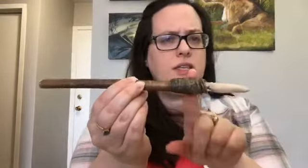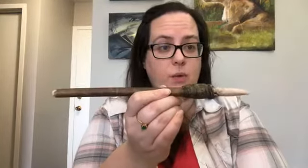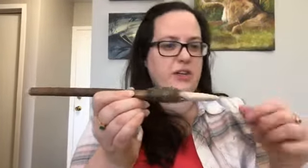Now both the wood and the string, which is actually sinew, sinew is made from the tendons, which attach the muscles to bones from animals, and both of these would rot away very, very quickly, but the stone drill bit would last forever in the ground. So we only find this part. So what else do we have?